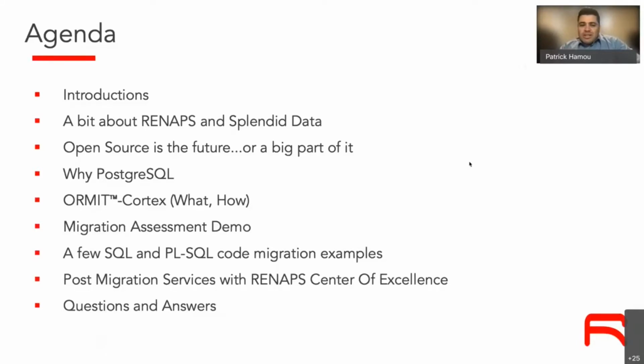WhyCortex, what is it? How does it work? Why is it really a game changer in migrating Oracle database to that alternative, to PostgreSQL? We're going to do a demo of the migration assessment today.